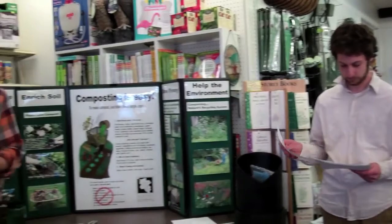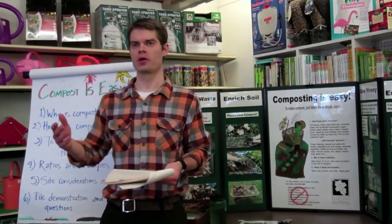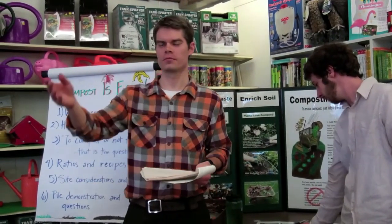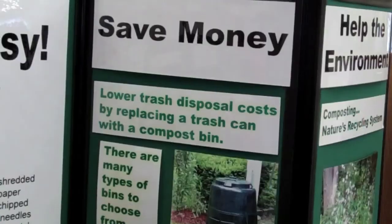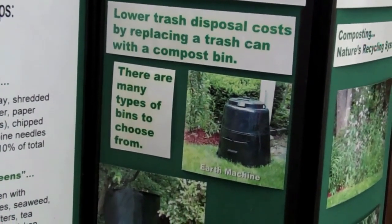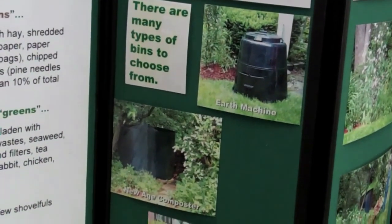Another thing is, if you pay for your trash to be disposed of, and you're putting compostable things in your trash, you're paying for your trash to be removed. About 30% of what's in your landfill can actually be composted. So you think about all that waste that can be composted and what that can reduce in the landfills. It's pretty substantial.